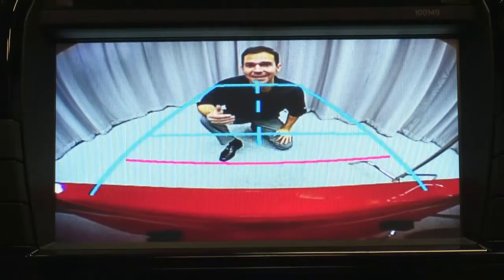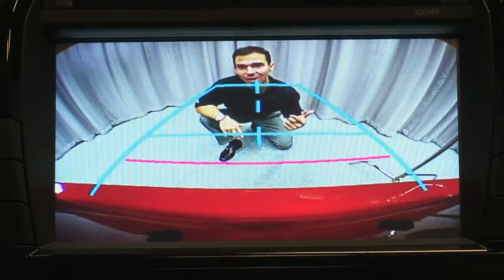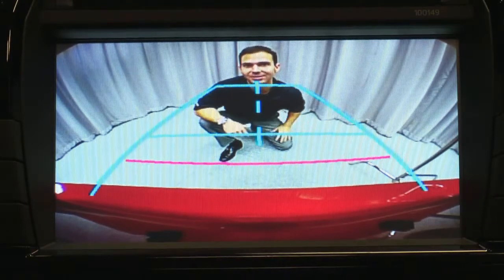The Corolla now comes standard with a wide-angle backup camera on LE, LE Eco, and S grades, which provides additional value as well as safety.